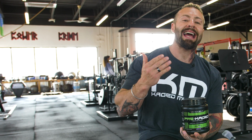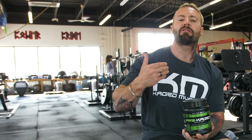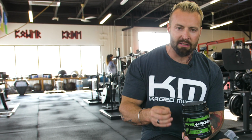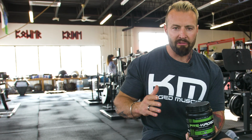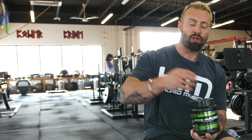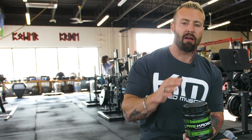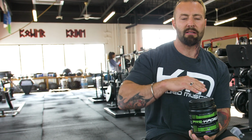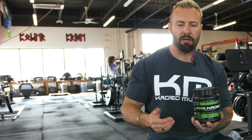Now, if you are caffeine sensitive, you probably don't want to have this, or if you're a slow caffeine metabolizer, maybe the caffeine will be a little bit too much for you. Everybody's different. I know a lot of people that take pre-caged and our intra-workout formula in the evening, and they are absolutely fine. But for some of us, including myself, I'm a slower caffeine metabolizer, so I like to have this before, say, 5 o'clock in the afternoon, okay?